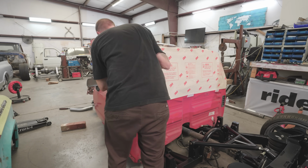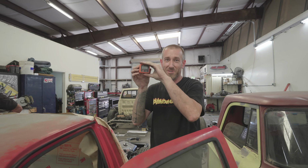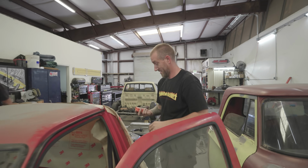I was holding the whole cab up. It was on top of the transmission, between the cab and the transmission. It was holding the whole cab up.